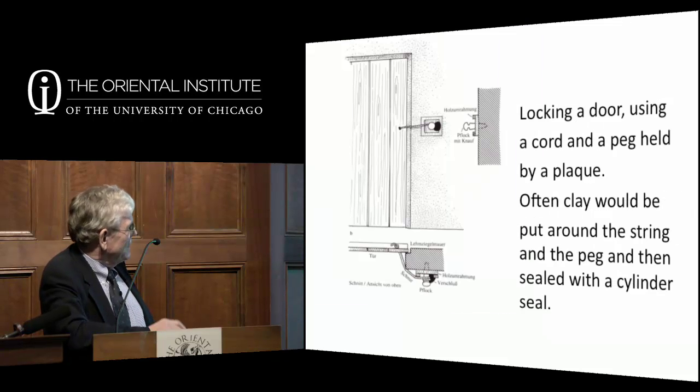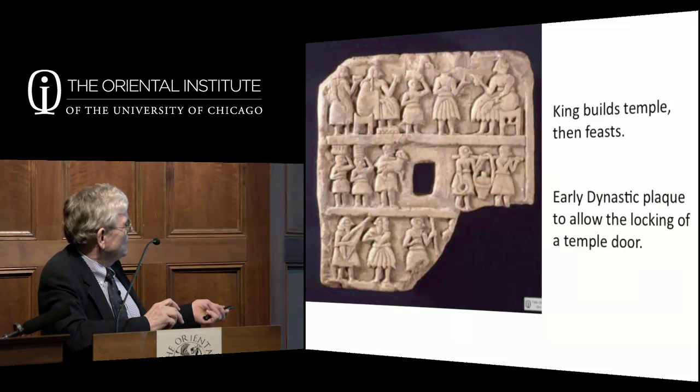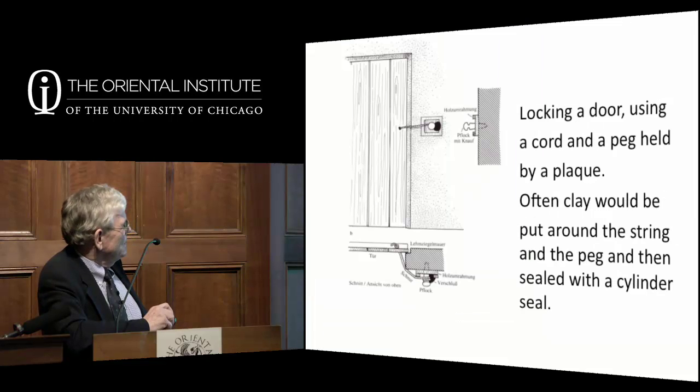Now, that particular thing we were looking at, notice there's a hole in the middle. This is a plaque made of stone, and the stone had a peg put through it, and it would be in this position near a door. And the idea is you shut the door by bringing a rope through it, and you wrap it around the peg, and then if you want to secure it, you put wet clay around it, and then you seal it with a cylinder seal.